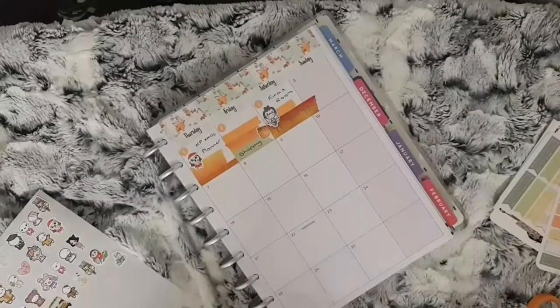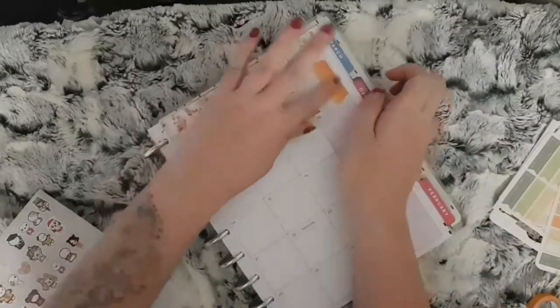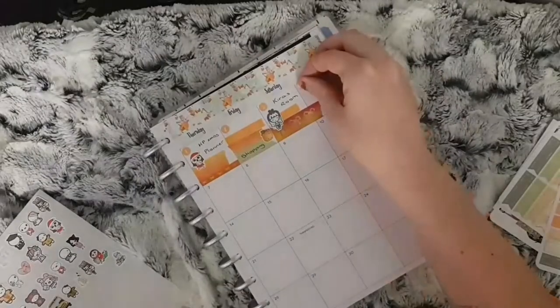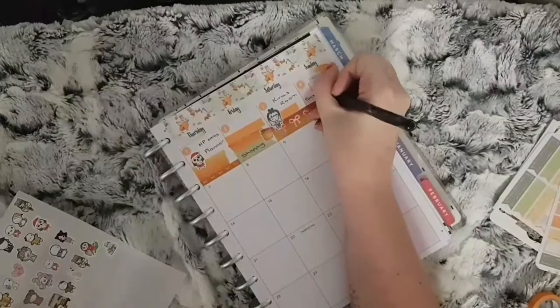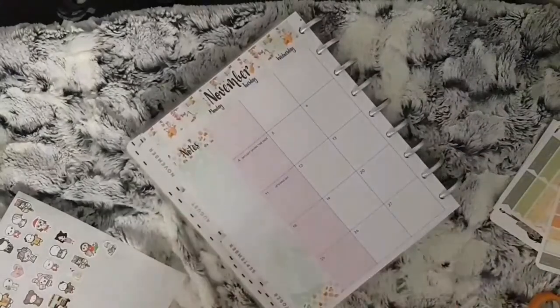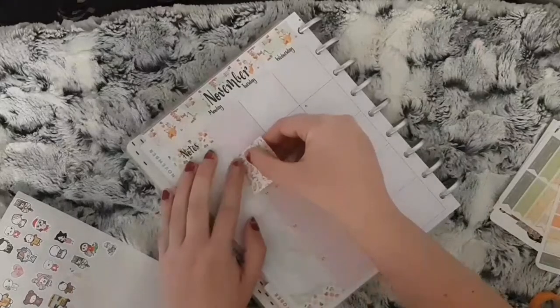For the fourth, I set up a social media type schedule on Hootsuite, and I use a FluffyMaruDesigns sticker for that, so I could cover up the writing there.